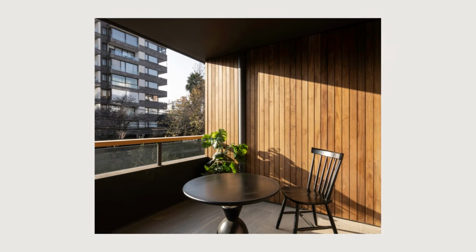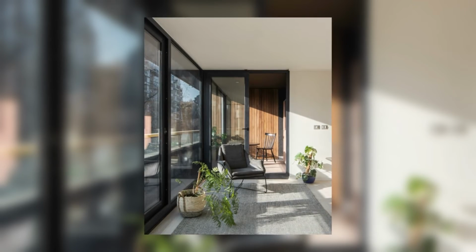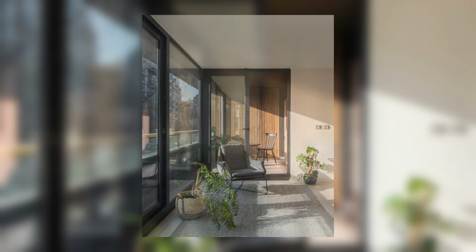The previous operations allow for a transparent and lightweight building on the first floor with a volume up to the 6th floor, which is then set back in a volume, clad in wood, reducing the perception of its height.